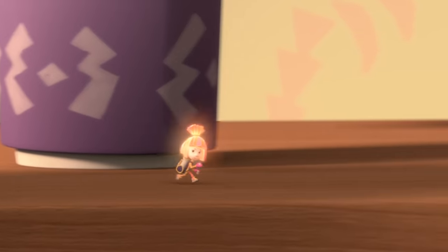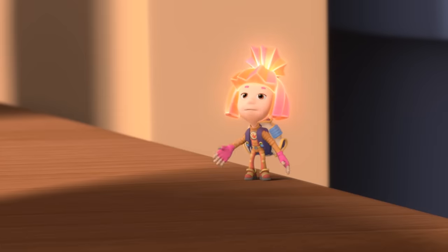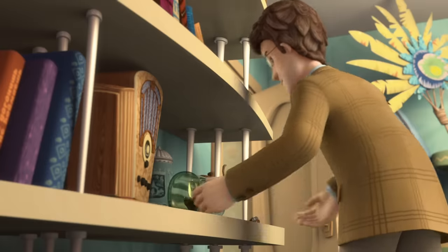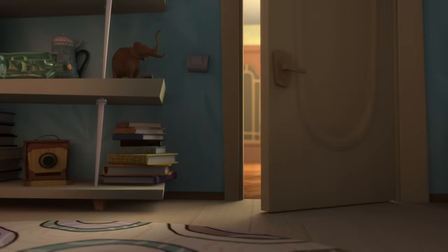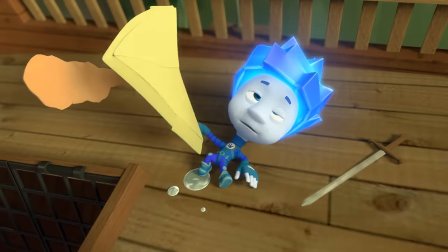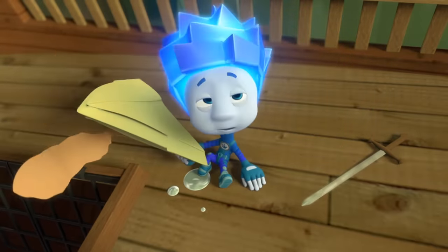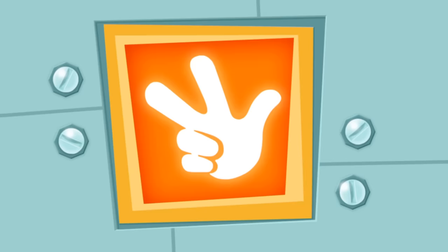Simka, where are you going? To save Nolik. I'll come with you. You're not allowed inside that office. Your father said no. Sweetheart, your soup's getting cold. I'm coming. Nolik, where are you? Simka, why is everything turning? Because you inhaled the fumes from that stinky glue.